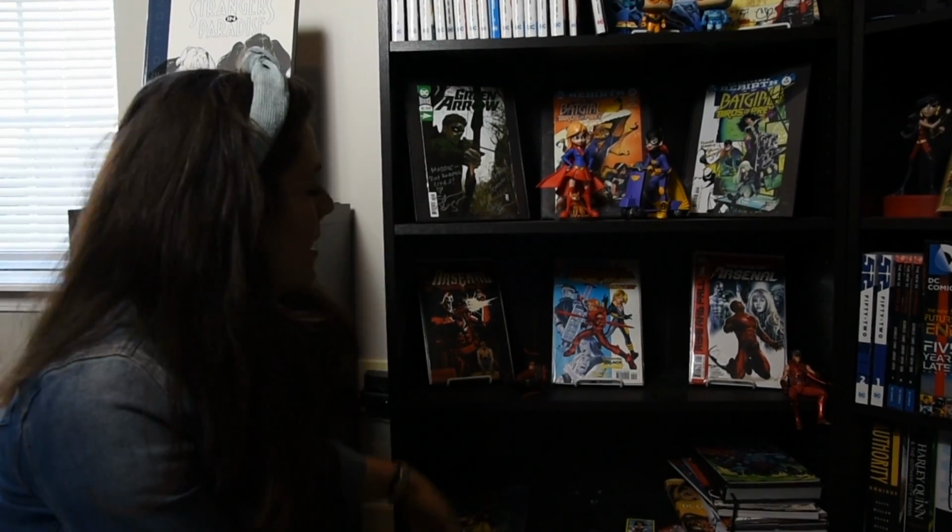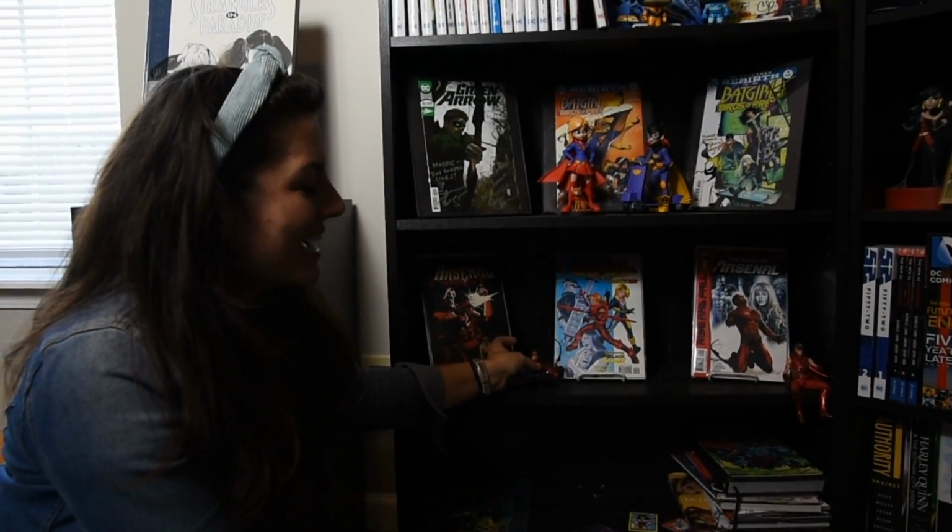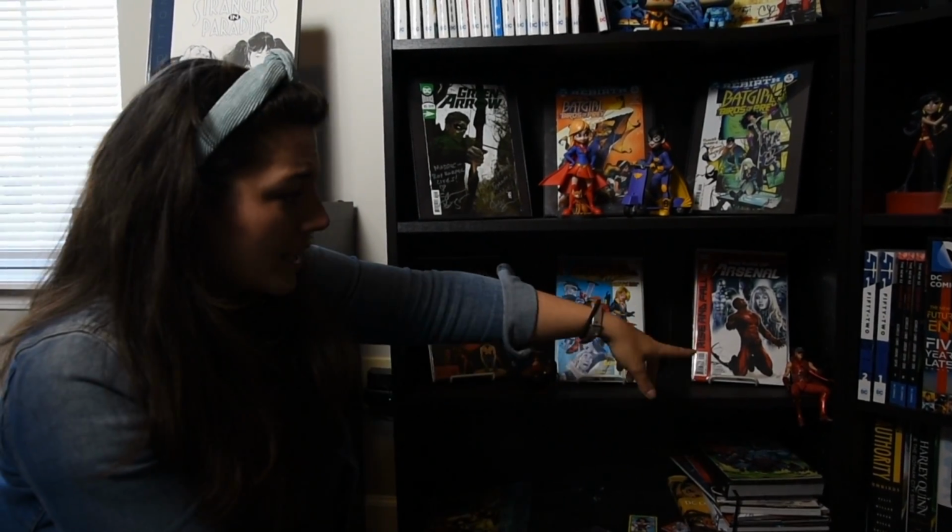And we have a couple little figures. There's not many Arsenal figures out there, but we do have Arsenal from the Arrow show and the New 52 Red Hood and the Outlaws.